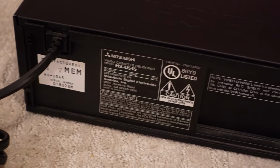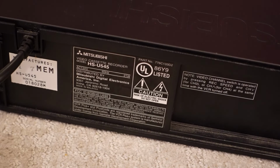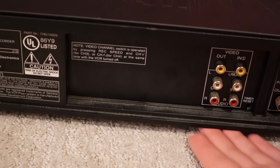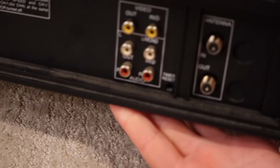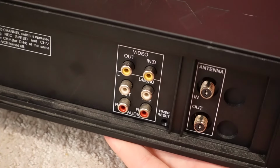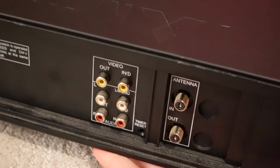And we've got our back here. As you can see, it looks really good, right? There's a little bit of dust here that I'm gonna have to clean up, but besides that, there's really nothing about this unit that raises any alarm bells. You have your inputs back here and then coax as well.